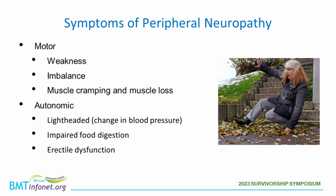So for the motor nervous system, or if the motor nerves are affected, you're going to notice more gait imbalance, or the way you walk, weakness in your muscles, muscle cramping or muscle loss. People can describe it as their leg feels very heavy or their arm feels heavy, and it's just really this weakness of their muscles from the nerve damage.